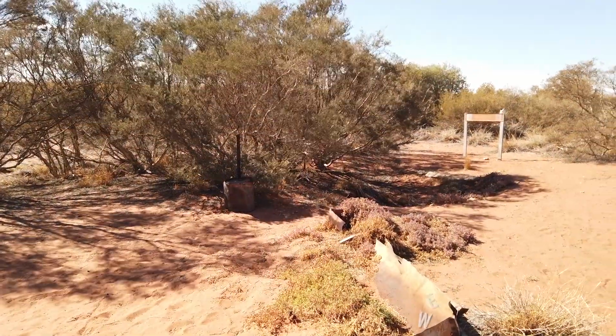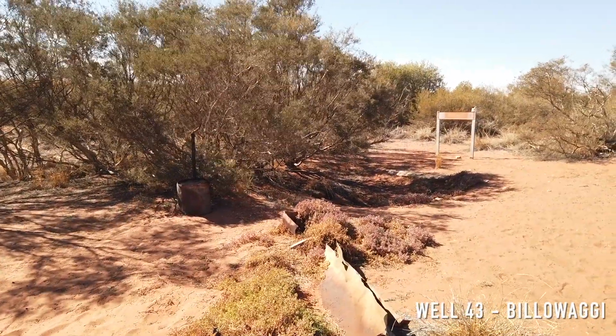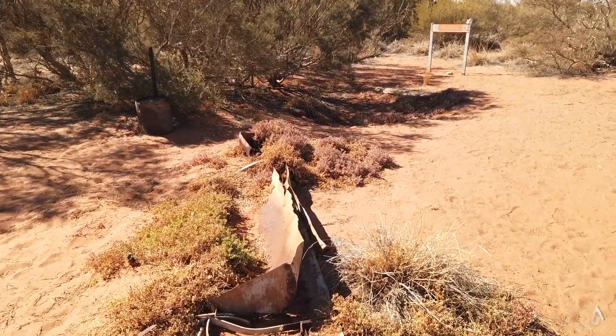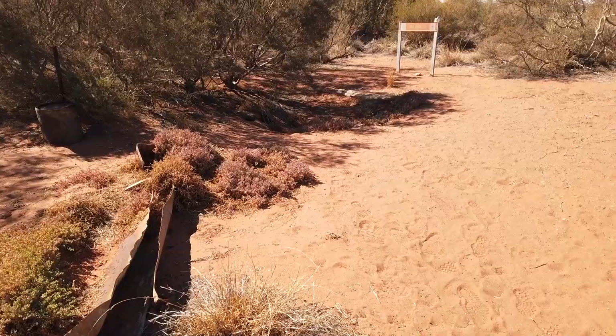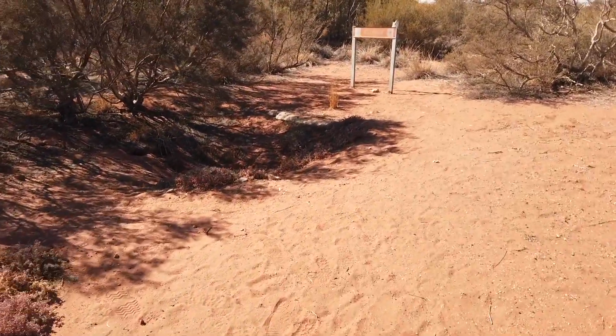This is well 43 below Waggy, which used to be a native well, but Canning then dug out and made that a fairly good well, which was in use. Not much left though, except a depression in the ground here.